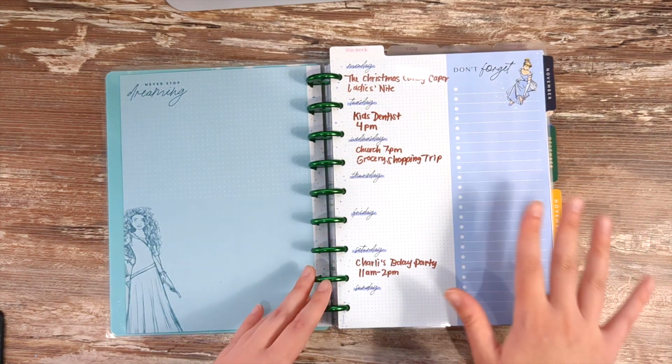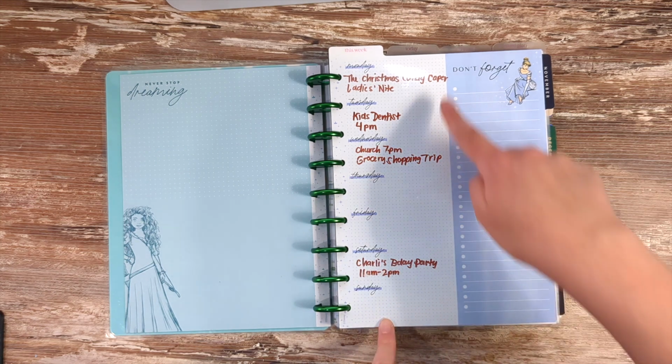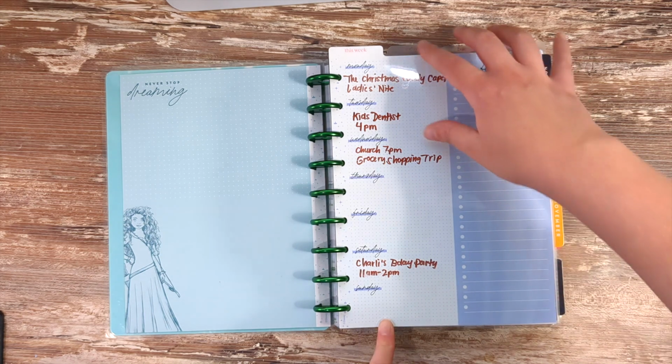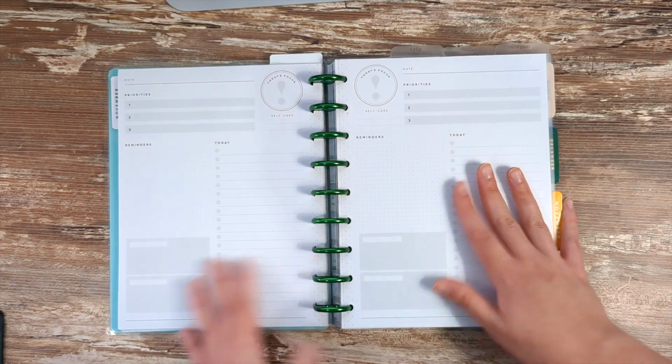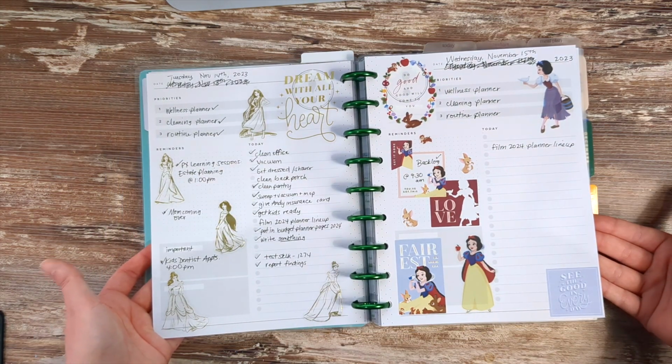So this will be my weekly plan where I just write in with a wet erase marker any big plans we have coming up for the days of the week. But for the actual planning, each day I'm going to be using these sheets. So I'm already using them. This is kind of what they end up looking like when I use them.